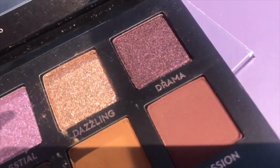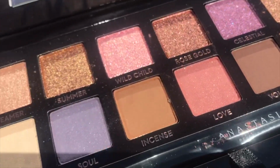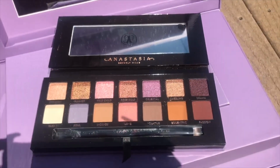I know some people were a little disappointed in this palette. They wanted it to have a little bit more of a punch of color, but I think that this palette stays very true to Norvina's style. This is what she wanted, so if this is what she wanted, I'm super happy with it, and I think that she did an amazing job. So I will definitely be creating a lot of looks with this.